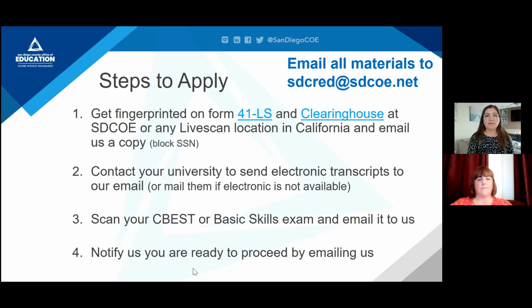So what are the steps to apply? Everything is done electronically. You're going to email all your materials to our generic email box for credentials. Our email box is sdcred@sdcoe.net. You're going to do the fingerprints, and you're going to either use our facility or an alternate facility in California that does live scan. And then you're going to email us your fingerprint forms.